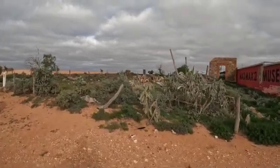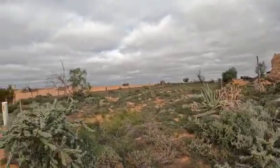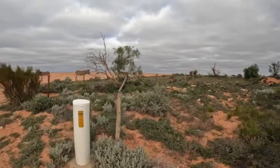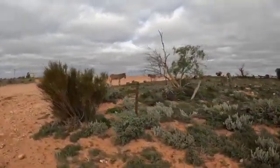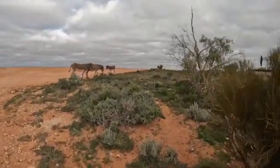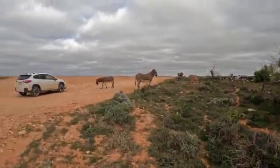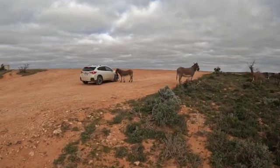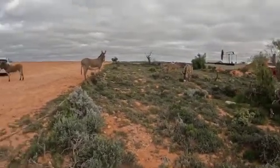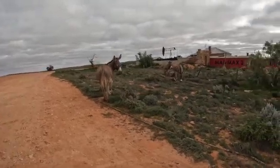So we're at the Mad Max Museum. And all these donkeys turned up. Random. Chase him away with your car. Hey, donkeys. Hello. Ram the car. I wonder if I can get close and pat one. Hey, donkey. Hey, donkeys.